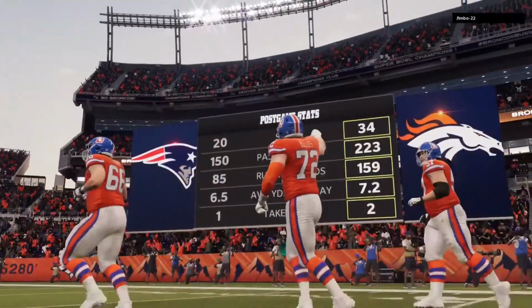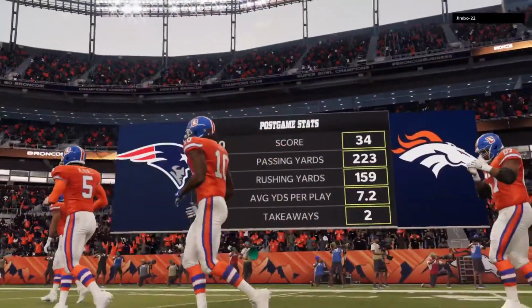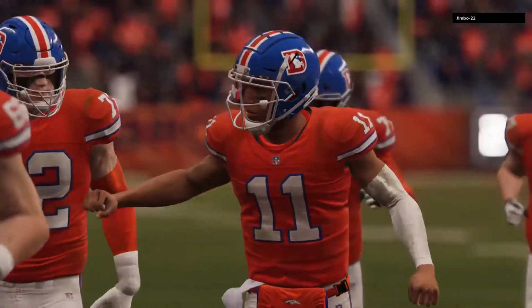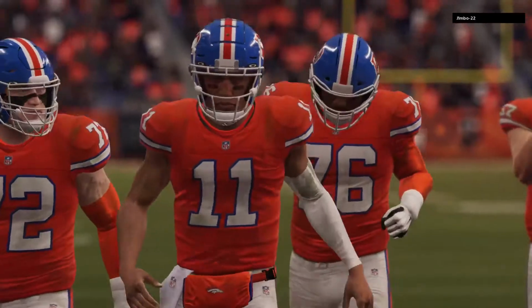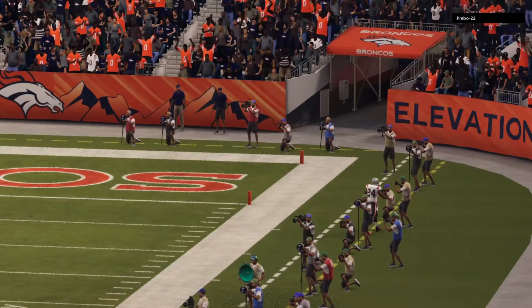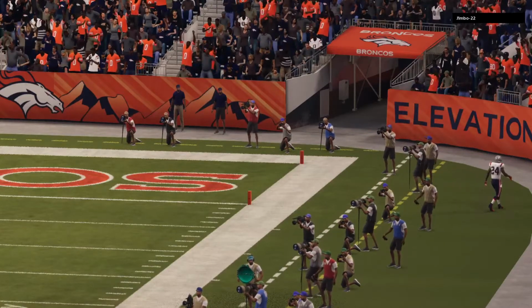So for the Broncos, they just keep on rolling as they move to 9-2 with a win here. And they will hit the road next week to take on the Miami Dolphins. Meanwhile, for the Patriots, their luck may have run out as they fall to 4-7 now in the year. And they'll try to rebound next week on the road in Washington.